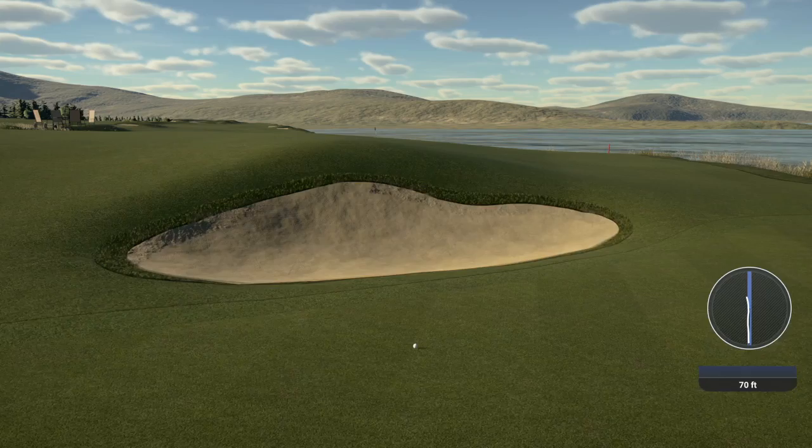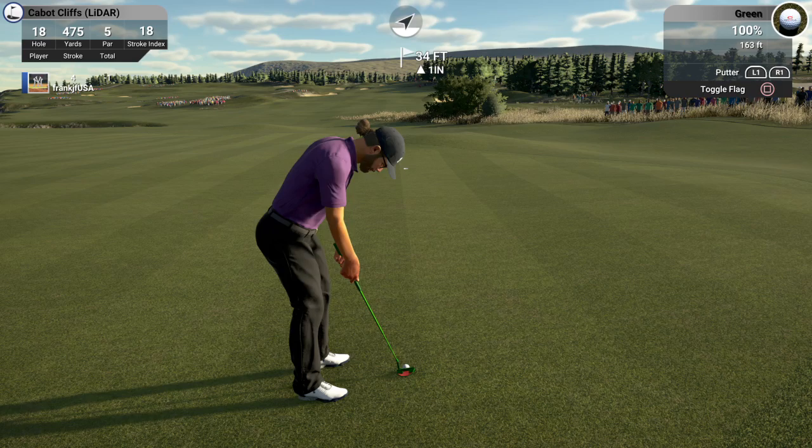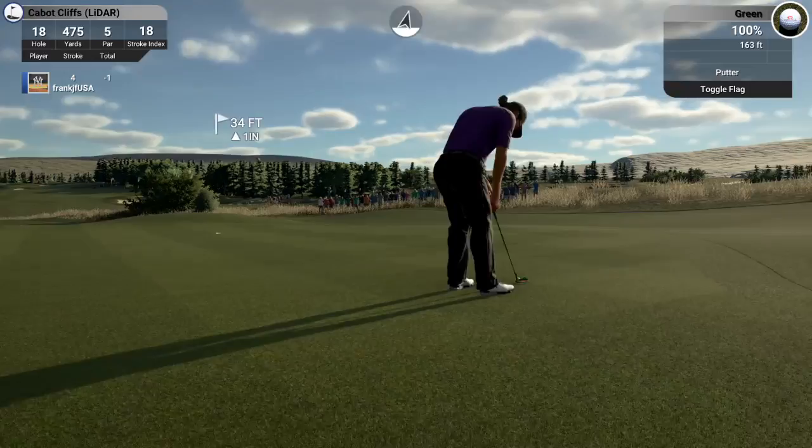Now, you're wondering what those table and chairs are sitting up there. On the actual course, there is something set up out there off the 18th. This putt's for birdie. And obviously, that isn't authentic, but there's definitely something to all that.